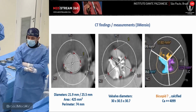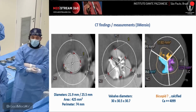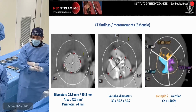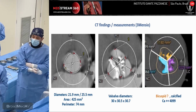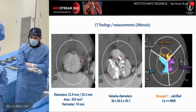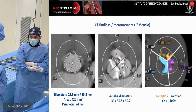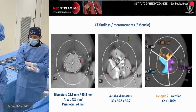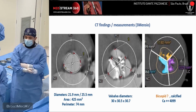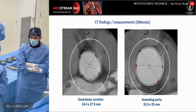This patient underwent a CT evaluation, and you can see here that the aortic valve is very calcified. It seems to be a bicuspid. We'll see some images in the next slides. But in fact, this patient has annular diameters of 22 millimeters by 25.5. The annular area was 420. And the diameters of the Valsalva sinus are all above 30 millimeters. He has no disease on the ascending aorta.